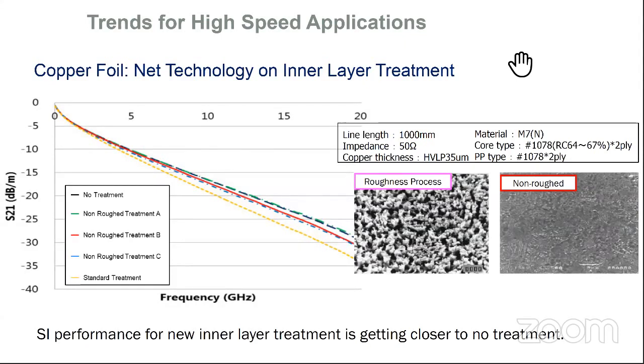The point here is that this development with the chemical suppliers is getting us to a point where signal integrity is getting closer and closer to no treatment. But again, we have to be cognizant of the fact that with this lower profile and lower loss surface, we have to pay special attention to what we are doing for peel strength, bond strength, mechanical integrity, and thermal integrity of the total package in the z-axis through reflow or other thermal excursion.